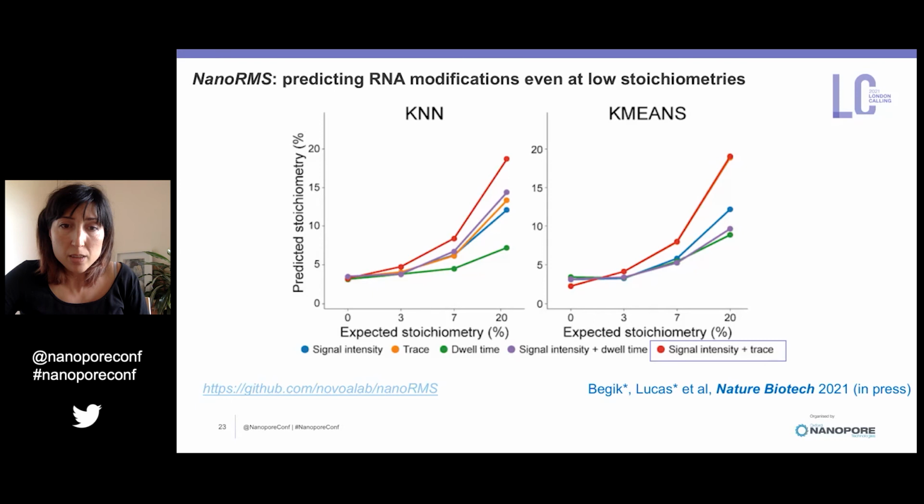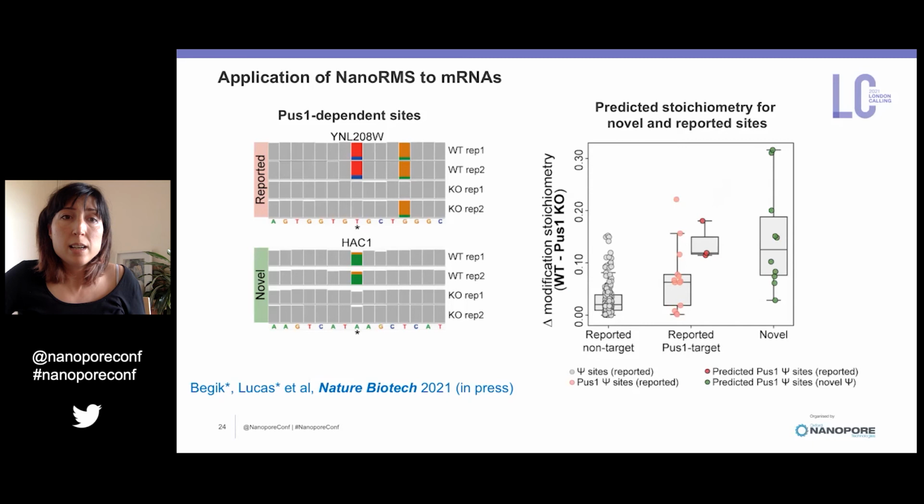So we validated our software at known modified sites in ribosomal RNAs, snoRNAs, as well as mRNAs. Here you can see that we can recapitulate previously reported sites, such as this PUS1-dependent site, and in the knockout strain, you can see that it's lost the signal. But then we also identified new sites that were not previously reported in the literature, like this one, and some of them we validated using orthogonal approaches. Here you can see that the predicted stoichiometry for non-target sites is very low, and that for novel sites, as well as previously reported sites, we predict a stoichiometry somewhere between 5% to 30%.